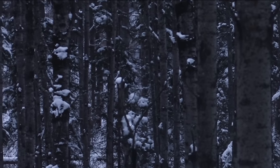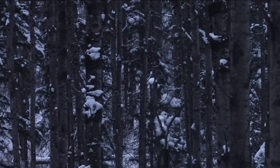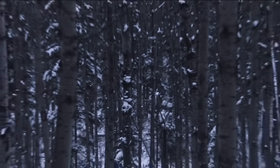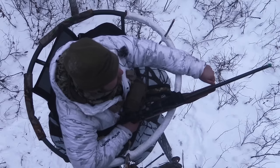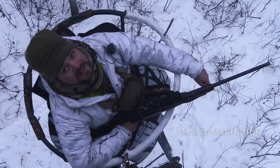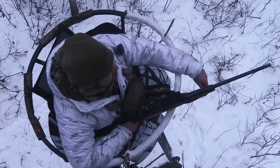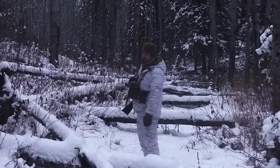Whoops. What's that? Did you shoot him? I got him broadside for like a split second. I don't think I see him in the camera though. I don't know if I hit him though. I took a shot and then I heard some crashing, so. I think that was the last opportunity I was gonna get. But if he walked up here, I would have been able to see him a lot more, I think.